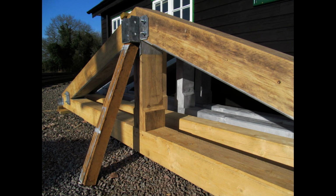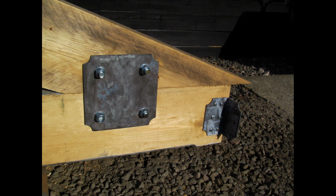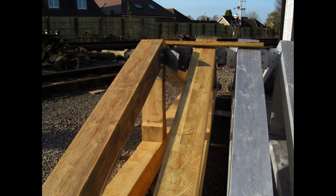At the Medstead workshop, the main trusses were built. These were really heavy. The steel plates holding them together had been laser cut for accuracy, galvanised, and then treated with mordant solution so they could later be painted. The trusses were then given a coat of aluminium primer. This would ensure long-lasting protection in the future.